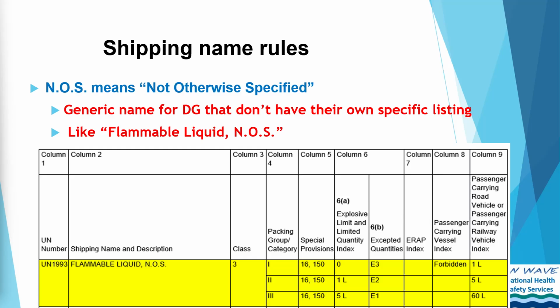As there are many more products and combinations of products than the regulations can possibly list, the regulations create groups of products with the same hazards. An example is flammable liquids. While the regulations do explicitly list gasoline, ethanol, and several other flammable liquids, that leaves tens of thousands unlisted. So the regulations include the category flammable liquid NOS, where the acronym NOS simply means not otherwise specified. This is the catch-all shipping name for all flammable liquids that are not explicitly listed in Schedule 1. There are dozens of such catch-all categories throughout Schedule 1.